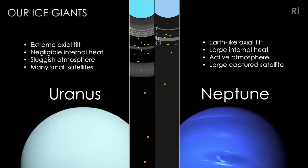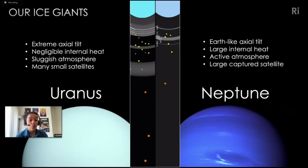So I already talked about them both being ice giants, so they have a lot of similarities, but they also have a lot of differences. So both of them are interesting for us to study. Uranus is kind of known as the weird one, and Neptune is kind of known as the normal one. Uranus is my favorite because it's the weird one. And it's because Uranus has an extreme axial tilt, whereas Neptune has a normal Earth-like axial tilt. That means the angle at which it's rotating.